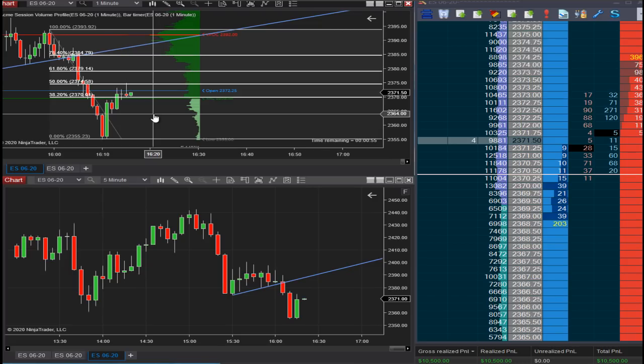So also pay attention as well. You might not be able to see it clearly, but at the 38.2% Fibonacci level, we also have the value area low. So we want to see price break below that as well. The confluence is quite a lot in this particular example. So we want to see price break below that, and then we're ready to enter the market. All right, so let's see what happens here.